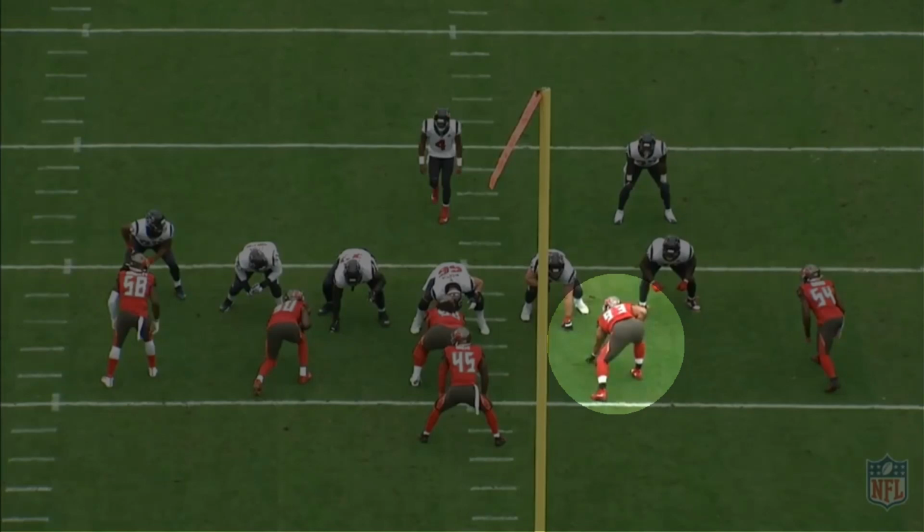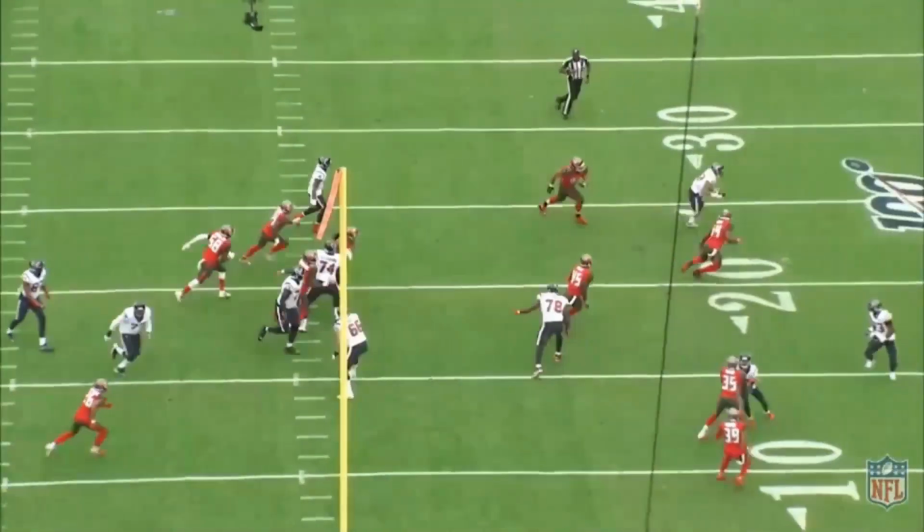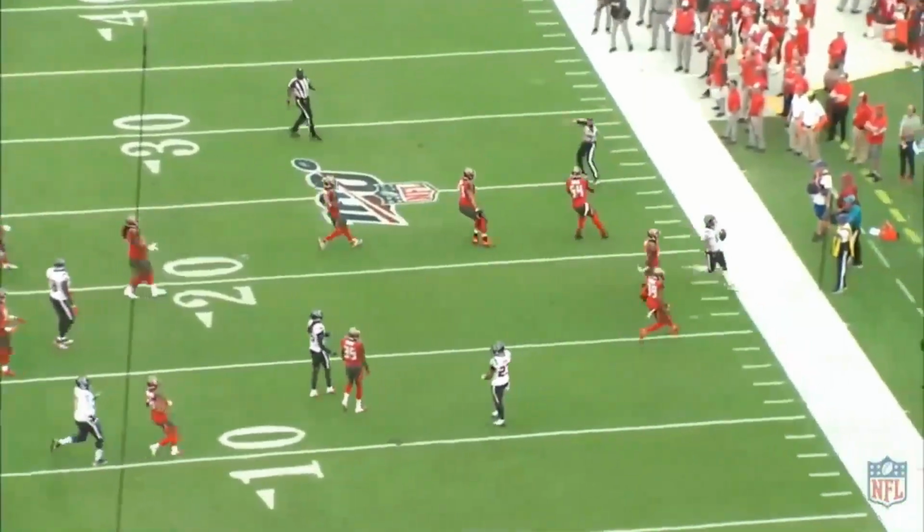12:19 in the first quarter. They leave Ndamukong Suh, number 93, unblocked. I'm assuming that they think the runner is going to be too fast and get by him too quick and that he will not be able to see the play unfolding in front of him, but he reads it well and stops it. That's just pretty.